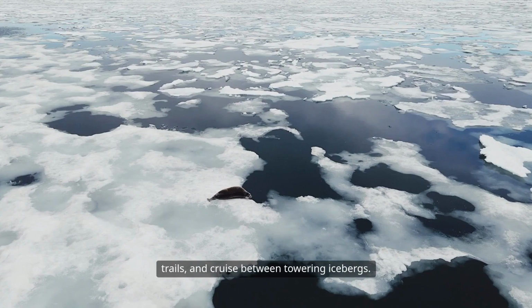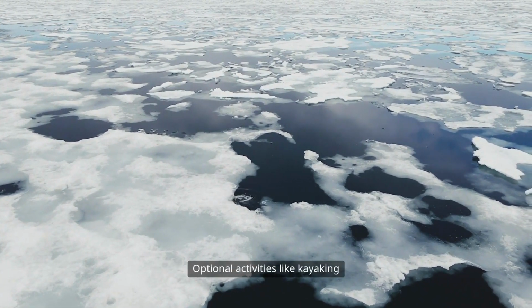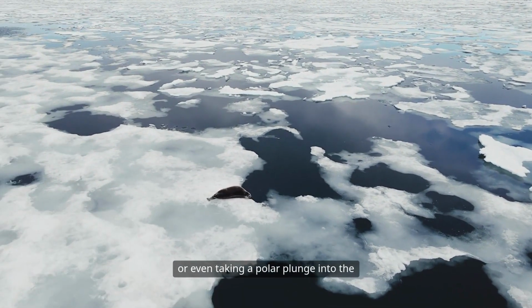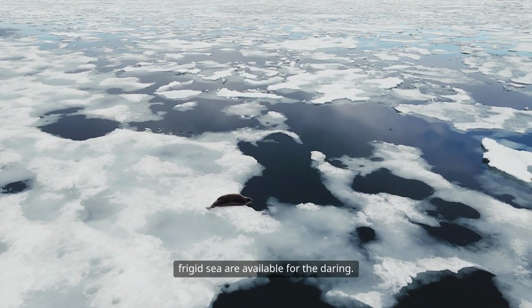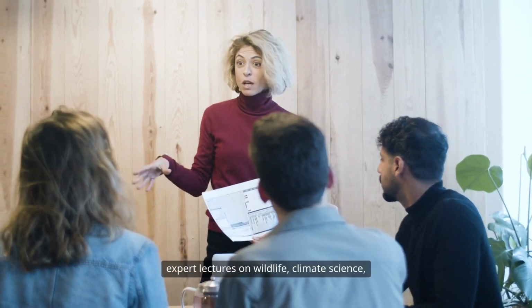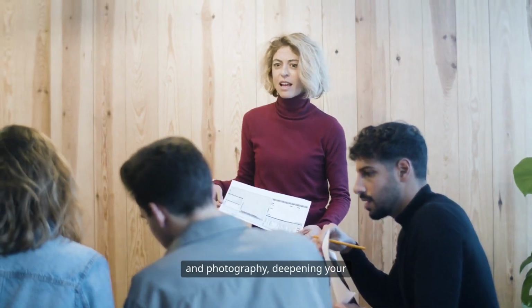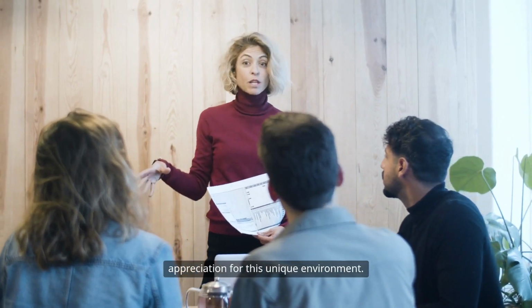hike snowy trails, and cruise between towering icebergs. Optional activities like kayaking or even taking a polar plunge into the frigid sea are available for the daring. Afternoons are often spent attending expert lectures on wildlife, climate science, and photography, deepening your appreciation for this unique environment.